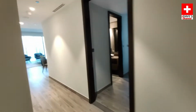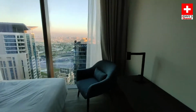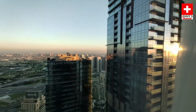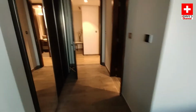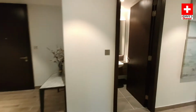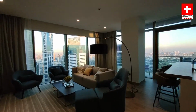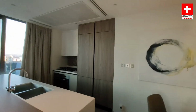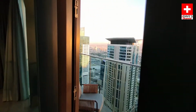Yeah, this is the studio. No, this is not the studio. This is the two bedroom. Yeah, see? Two single beds. And I will describe you the view from the next balcony. This is new, brand new. And guys, see this apartment. See, this is the living room. It's amazing. It's perfect. Yeah, here we go to the balcony.